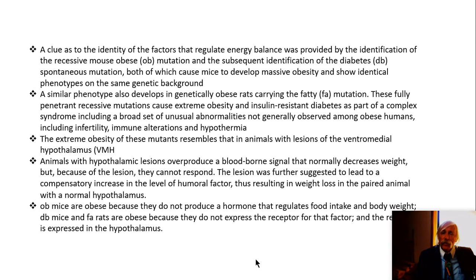These fully penetrant recessive mutations cause extreme obesity and insulin-resistant diabetes as part of a complex syndrome, which includes a broad set of unusual abnormalities which somehow seem to be linked. So with obese people, you get a problem with infertility, immune alterations, usually pro-inflammation, and you also get hypothermia, which is interesting. And I talked about this in the past, and someday I'll talk all about thermal regulation in humans because it's fun to discuss, especially as winter comes on.